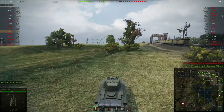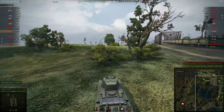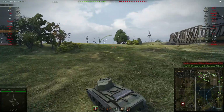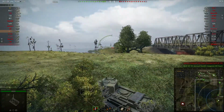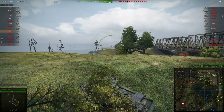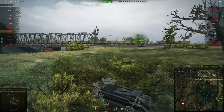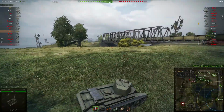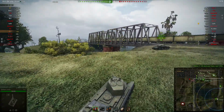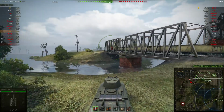So you know what? I'm thinking to myself, I'm a light tank. I'll do the light tank thing. I'm bottom tier. Let's do a bit of a scout. And then I look down at my minimap, and I have XVM installed, so I can see how far my view range is, which is the blue circle. And I see I don't have much view range, and that's the problem with the BT-7. The view range is terrible.